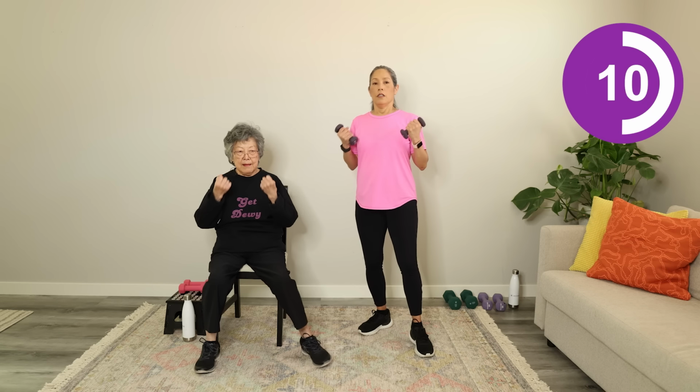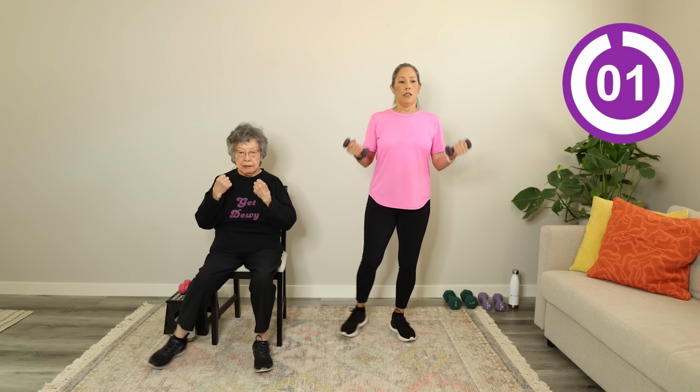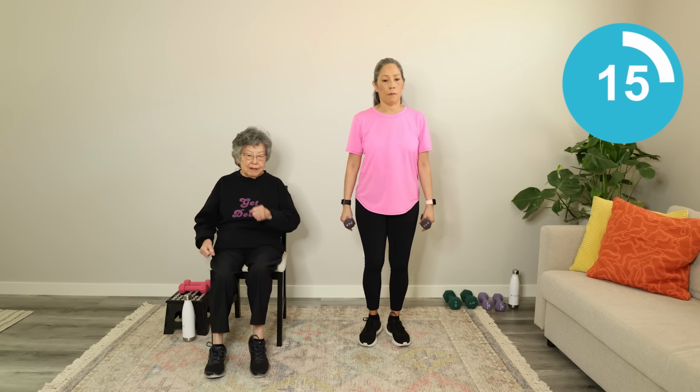Seems like an easy move, but you really focus on your form. You're very conscious of your core engaged, and you're sitting upright. And your ears, shoulders, hips are all in alignment. Okay, you can stop. Wow, extra credit. Okay, march it out.